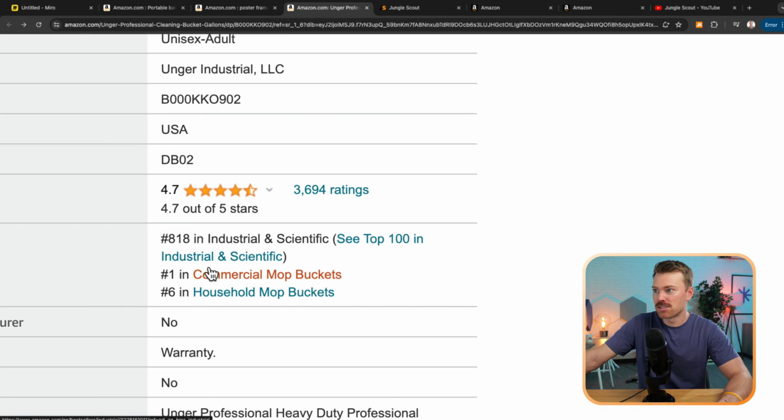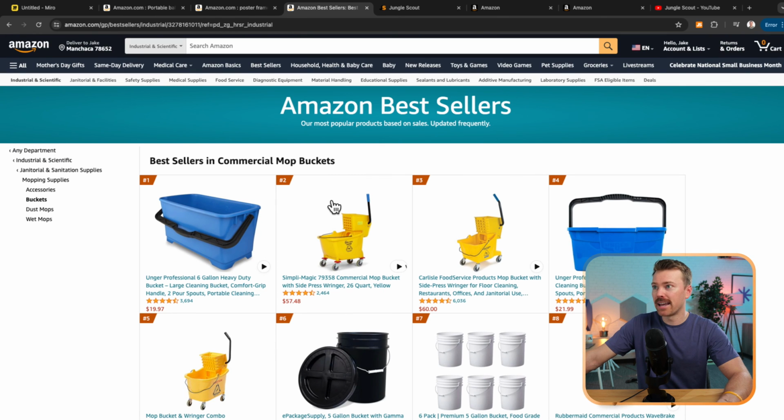And I know this just because I've been in this category before, but commercial mop buckets is like a subcategory in industrial and scientific. But then you see household mop buckets. That's in a completely different category. That's in like health and household or something like that. And so what I would do is, well, one, you can see it's being ranked more heavily in commercial than it is household. You could always just open up both of these and look at the types of products.